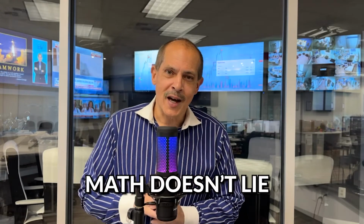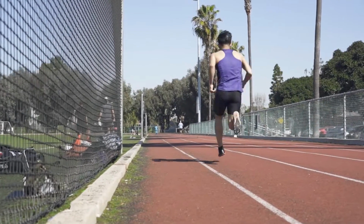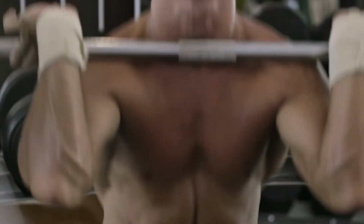If you look at your statistics, math doesn't lie. Have a talk with yourself about how you can improve your performance by looking at how you're doing. That's the way you become a winning trader. After all, don't athletes measure themselves? They do the 50-yard dash. They keep track of how much weight they can lift. If you're a high jumper, you keep track of your best jump. Why wouldn't you do that becoming a professional stock market trader?